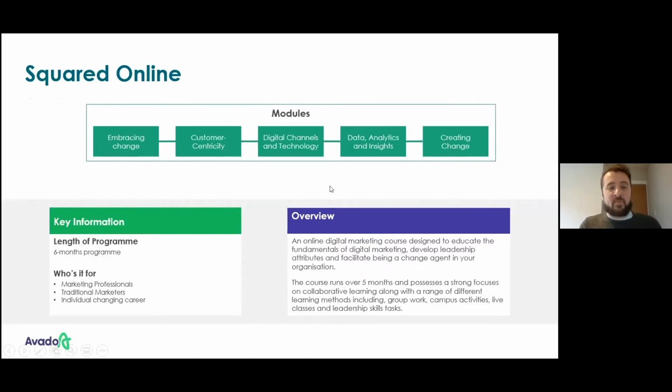The programme itself is made up of 5 modules, which you can see there. The first one, embracing change, looks at digital disruption and the changes we've noticed in the last few years in consumer behaviour and in tech. Then we have customer centricity, which looks at what a customer journey looks like, what the brand mission is, the social and content surrounding that, and how to target a customer with all of those things like brand and content.